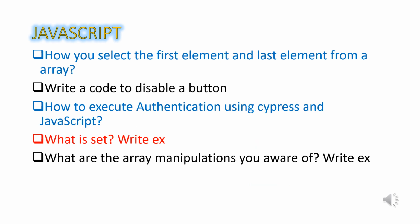The first one is how to select the first element and last element from an array. For this purpose, we have the array methods in JavaScript, which allow access to the elements in the array by index. The 0th index will be the first element, and length minus 1 will be the last index, through which we can find the last and the first element.